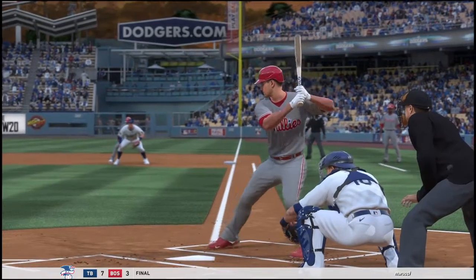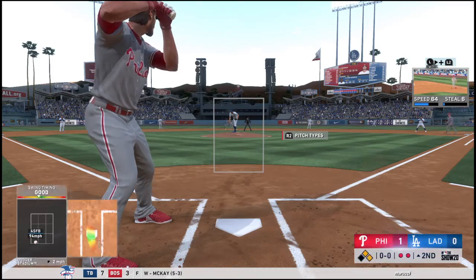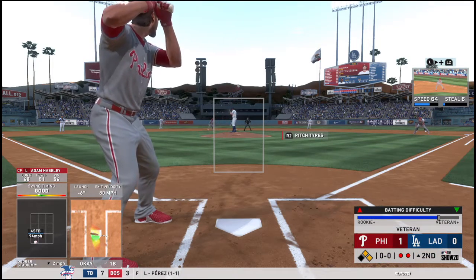Yeah, Dan, from an offensive standpoint, everyone searches for confidence, and that's exactly what they have right now. Everyone contributing makes for a fun clubhouse.